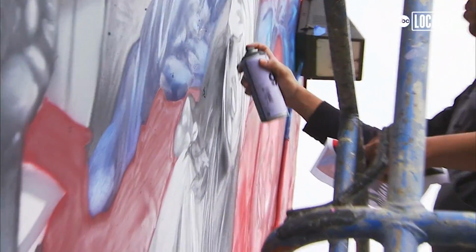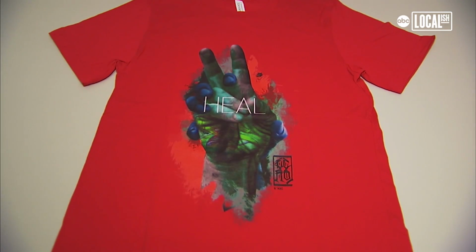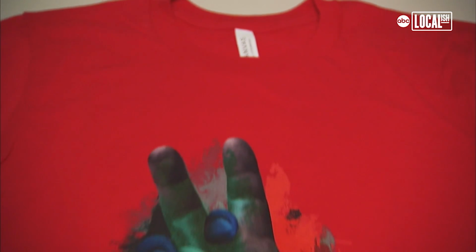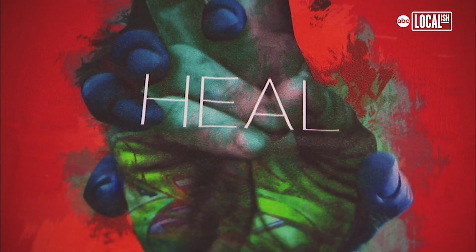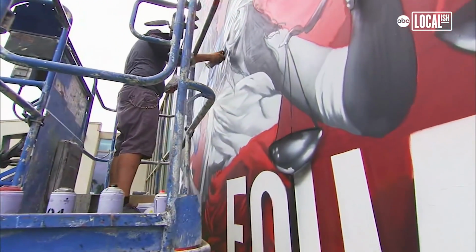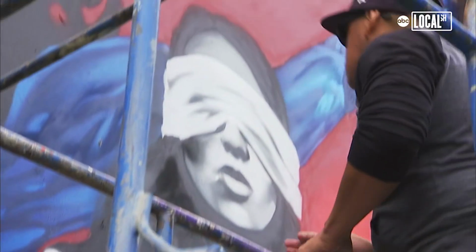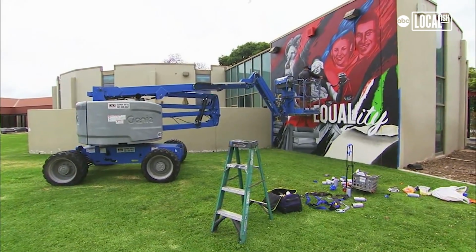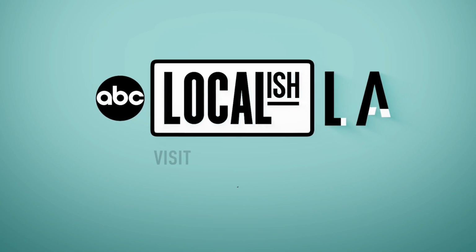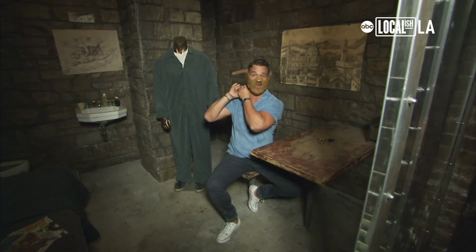We need peace, we need to heal. And that was a photo of a homeless man throwing up a peace sign. I digitally mocked it up, and it was another hand holding his hand to show that we're all in this together. We're all suffering, but we're all trying to pull through together. We need peace, we need to heal, not only for the people struggling, but I think the rest of the world. Check out abc7.com/shop to see all the amazing artists' work and to support a good cause.